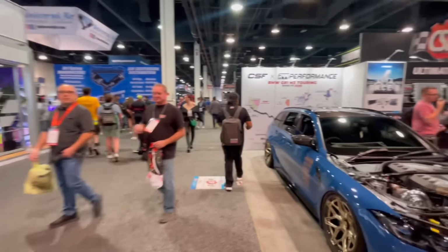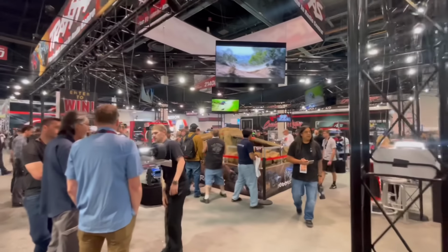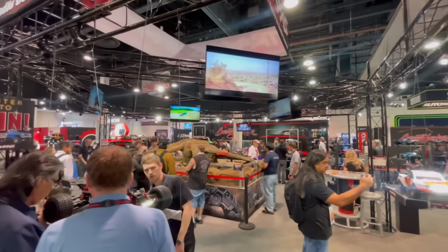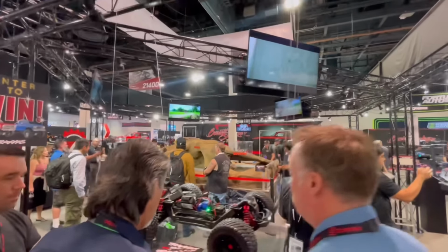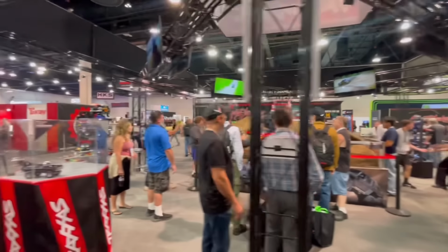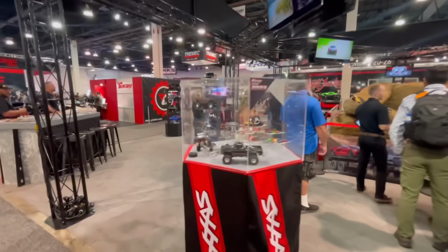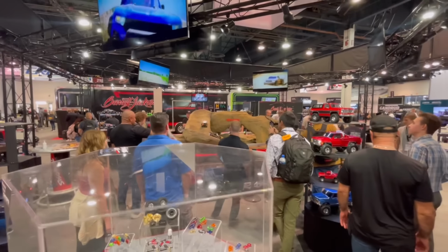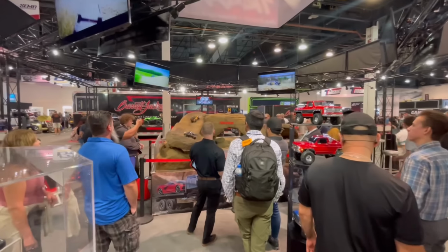Just really good stuff. The Traxxas booth is always really, really cool too. They've got all of these RC stunt cars and all the cool stuff, all the latest tech, everything through here. Really fun to look at. And you can also drive them over here as well. They've got some going up this off-road course here.